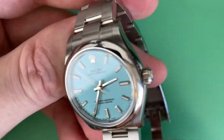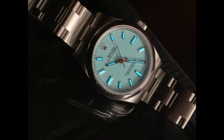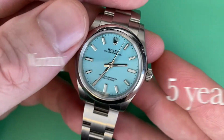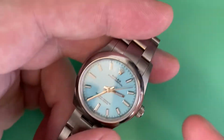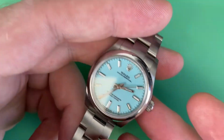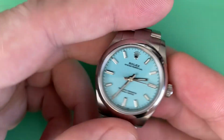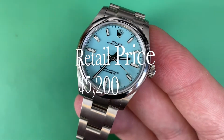The hour and minute hands along with the hour markers are lumed, which doesn't charge as quickly or last as long as other options out there, but let's be honest, that's not a significant concern with this watch. Rolex has a 5-year warranty, which is more than a lot of companies, though other high-end brands have been extending warranty times. And of course, one of my favorite brands, Christopher Ward, also offers a 5-year warranty. Retail on the 31mm OP is $5,200. Don't overpay for this watch.